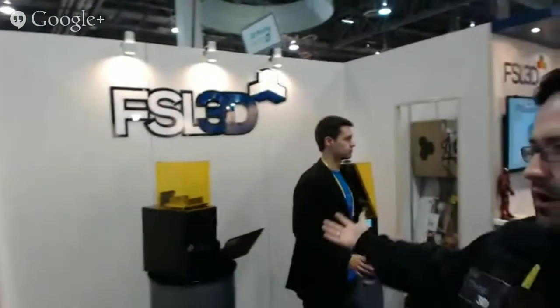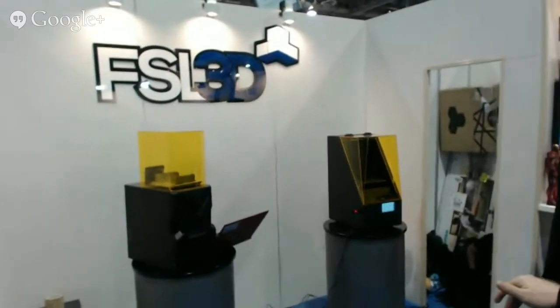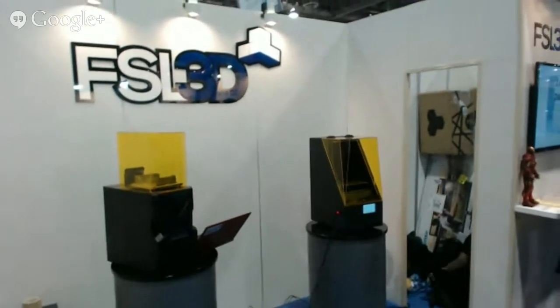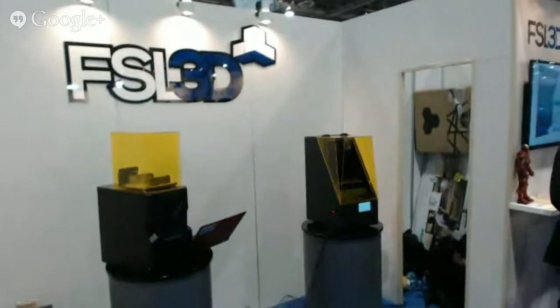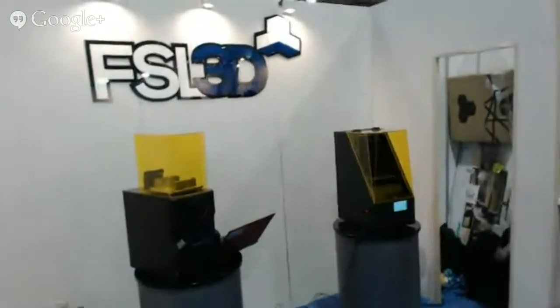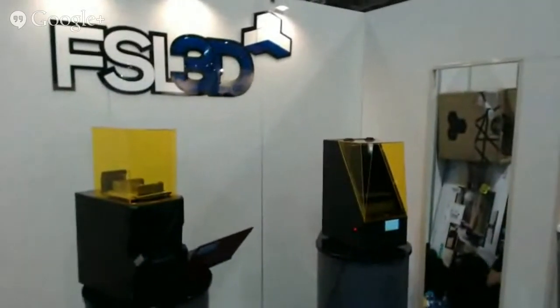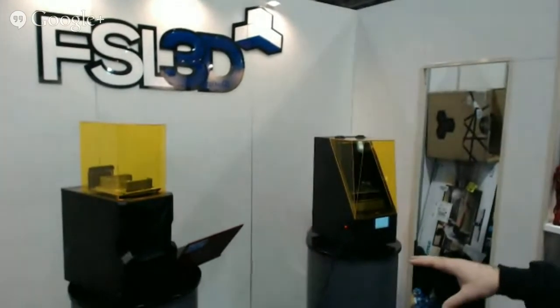Well, Mike, this is FSL 3D. Welcome to our brand-new booth. What you can see here, we have two printers on display, another one sitting off to the side. That is our Pegasus 1, which is a printer that we launched last year at 2014 CES. We raised $819,000 on Kickstarter. We're very grateful for that. We are now expanding into DLP printers, so this is an early alpha prototype right here.